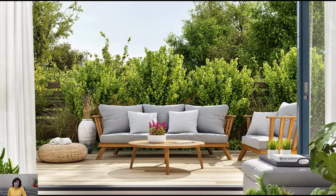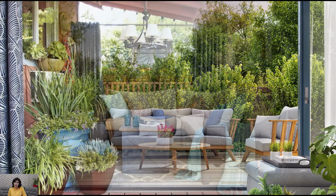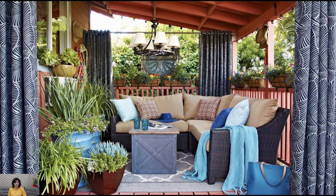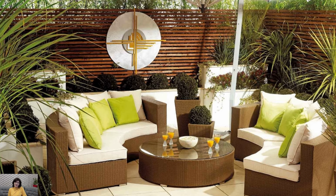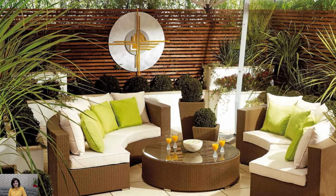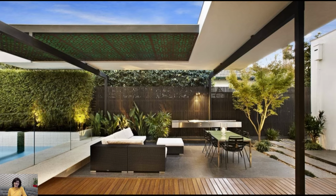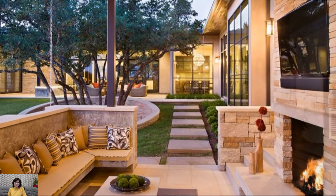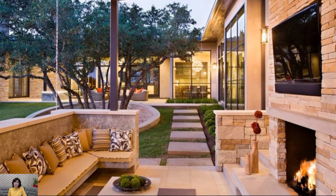Incorporating shade and shelter into your outdoor living space allows you to enjoy the outdoors even during hot summer days or inclement weather. Consider adding a pergola, canopy, or umbrella to provide shade and protection from the sun's rays. Install a retractable awning or outdoor curtains to create a flexible and customizable sheltered area where you can relax and unwind in comfort.